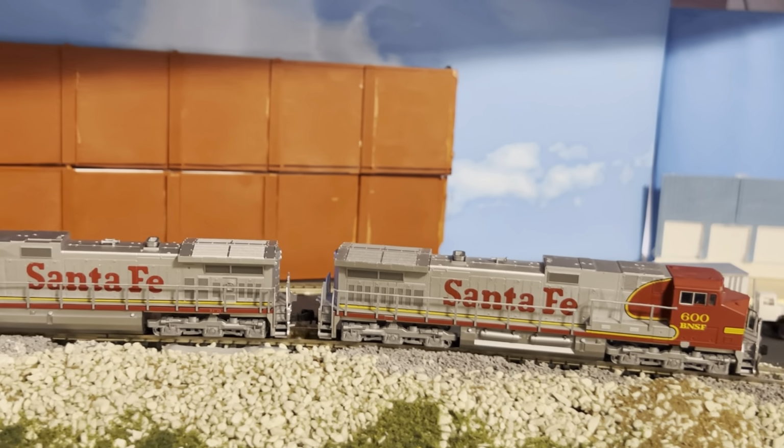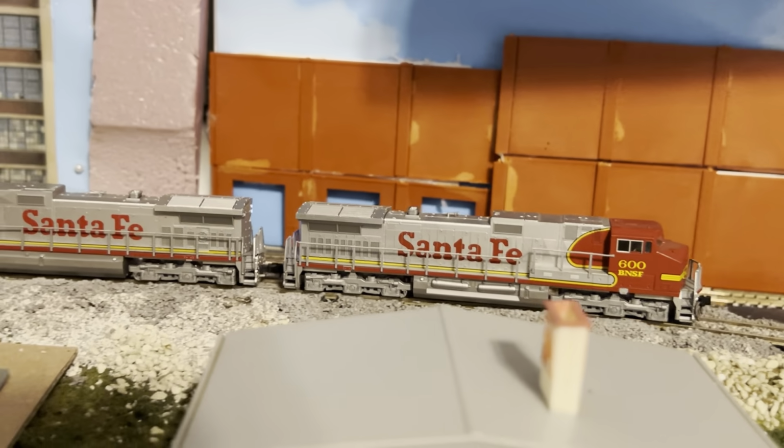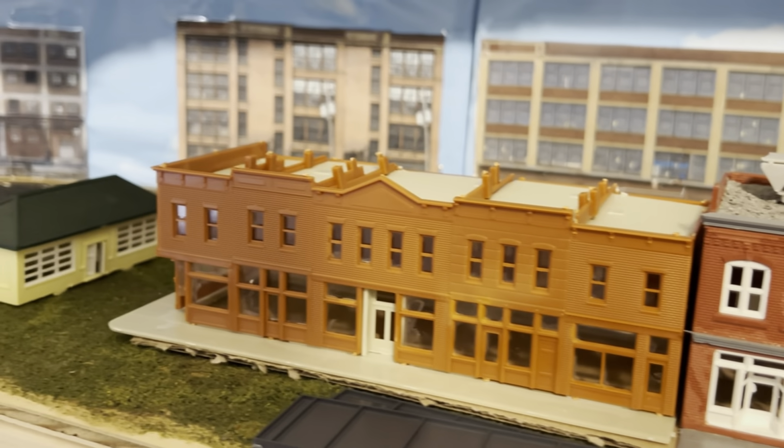I need to do something with the buildings in the back. That's definitely temporary now, since I found some other ideas to make it look a bit more realistic. The same for the third level.